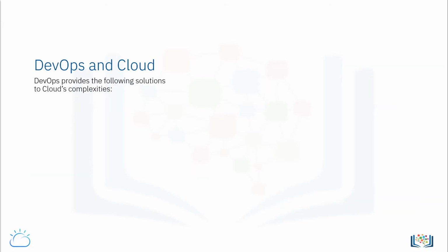Let's look at some core capabilities that DevOps provides to help make building and running applications in the cloud a lot more manageable. DevOps best practices make it possible to programmatically provision servers, build middleware, install application code, and fully automate the installation process in a way that is documented, repeatable, verifiable, and traceable.